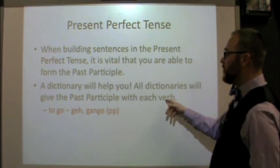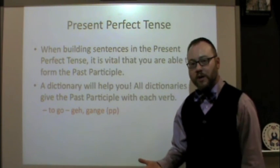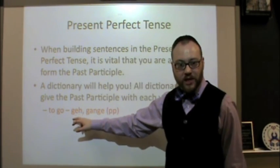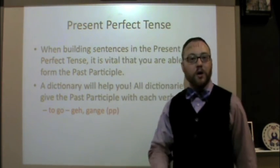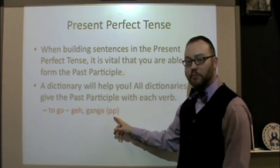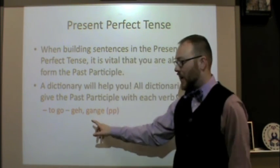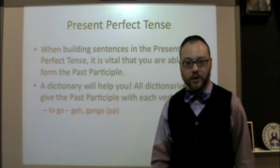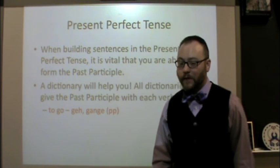They always give you the past participle with each verb. So for example, if you looked up the verb to go in a Pennsylvania Dutch dictionary, you're going to get ge, the present tense form, and then they'll always give you the past participle. Most dictionaries will have in parentheses PP, past participle, to show you that. Past participle of ge is gange. Okay? So, use your dictionaries. Don't be afraid. Alright?